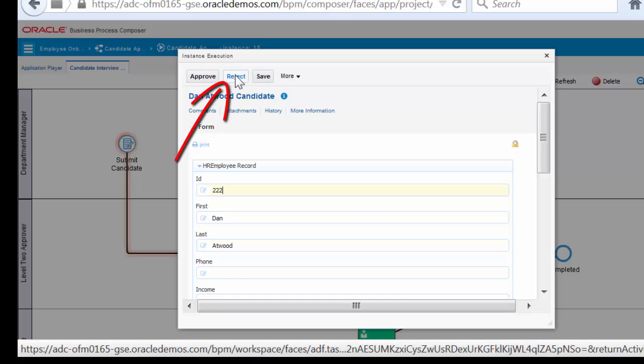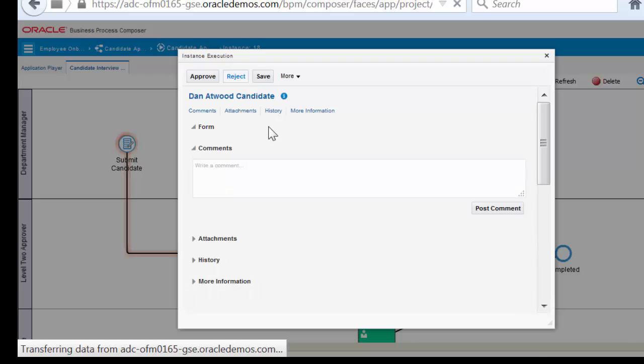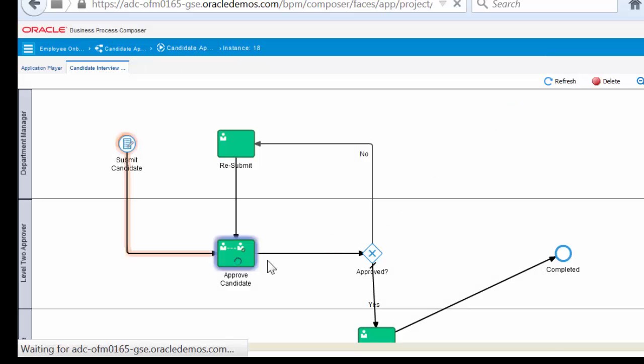Watch this though. If I click reject, I can actually test the flow of the process downstream. And now if I had approved it, it would have gone down that path right there. So far it's working great. I've tested the forms and I've tested the process flow based on the button that I clicked right there.